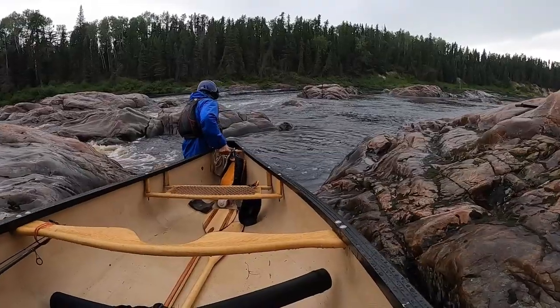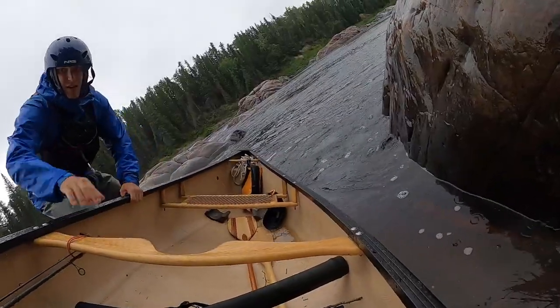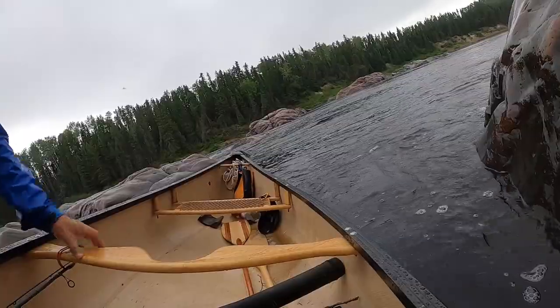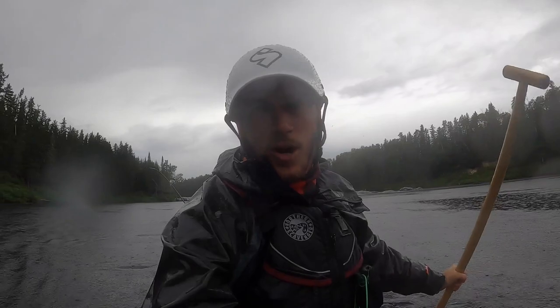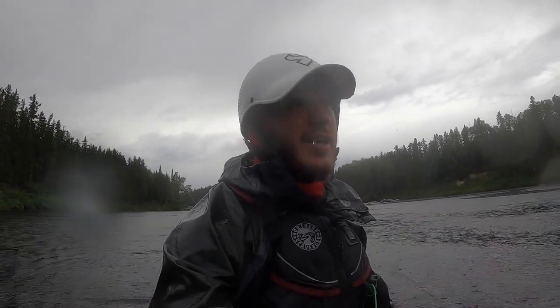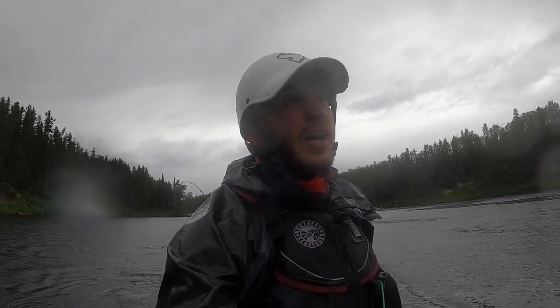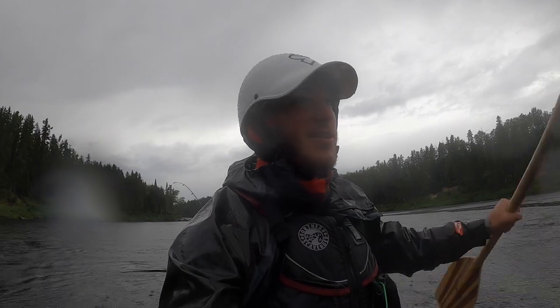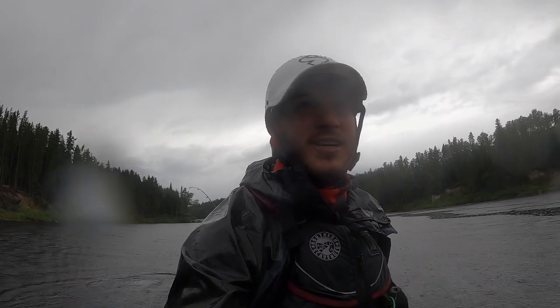Kind of looks like we've got flat water ahead here. Oh. All right, so we're starting to say goodbye to our rocky shorelines. And it looks like we're getting into some more marshy, kind of sandy areas now, which is likely what we're gonna end up seeing all the way out from here until, actually probably Moosonee, to be honest. It'll probably be like this all along the coast. So yeah, kind of cool to be entering the next chapter of our trip.